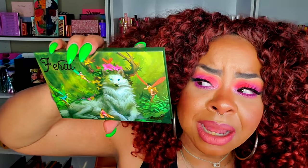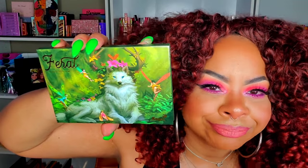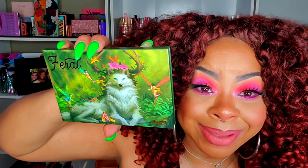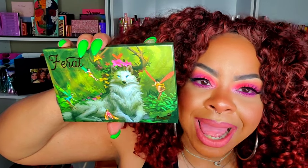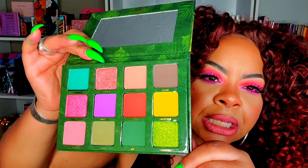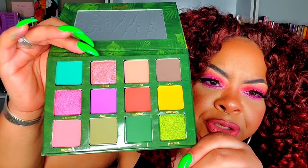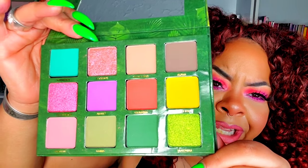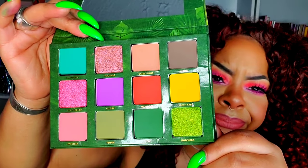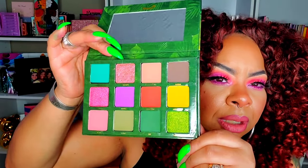Guys, there's something about this packaging. Menagerie Cosmetics, they blow me away with the packaging every time. And again, guys, what's on the outside of the palette is indicative of what's on the inside of the palette. Guys, look at those shades. Would you look at them?